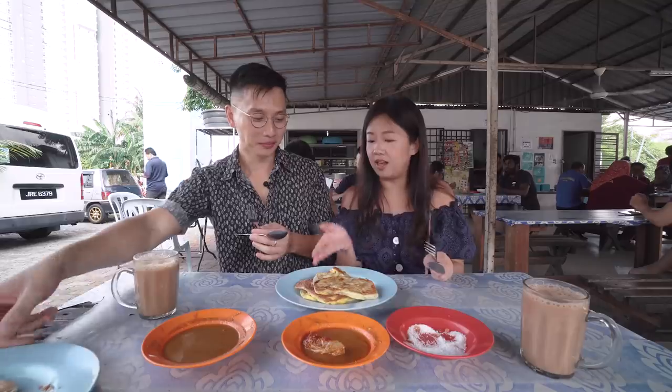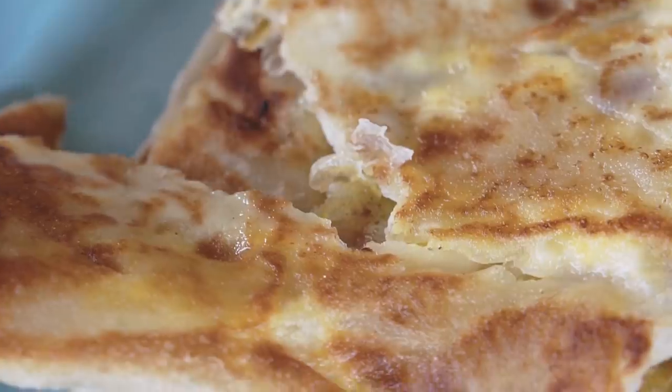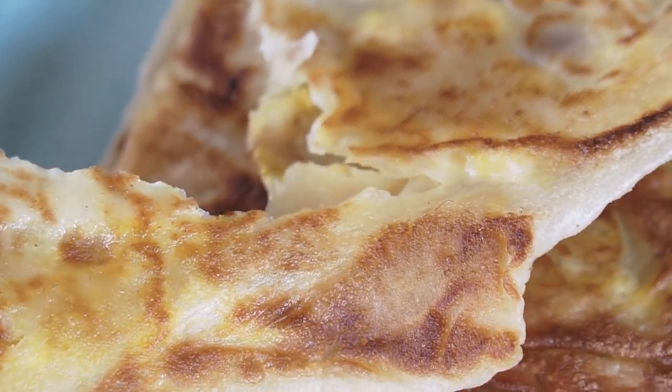You need a bit more protein in your breakfast, right? Okay. You should get the egg version. It's got more bite to it than the roti canai. It's quite cool how just adding one ingredient changes the whole flavor profile. It's hearty, but it feels light for a breakfast.